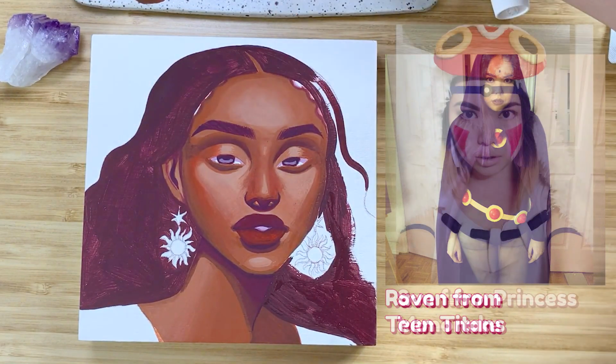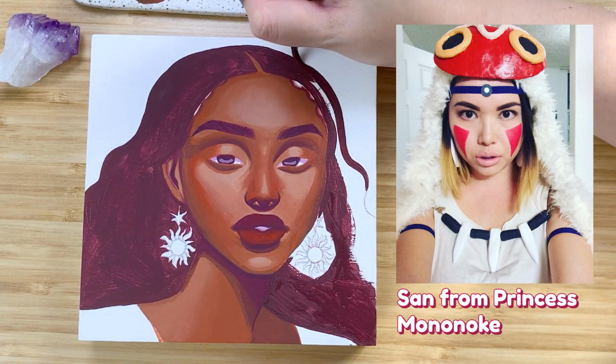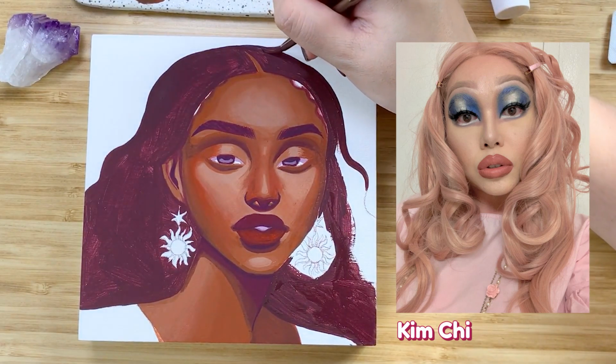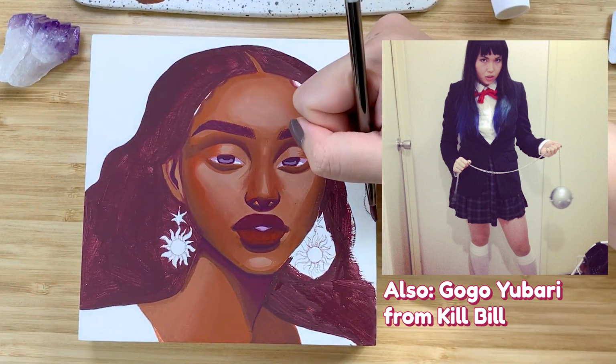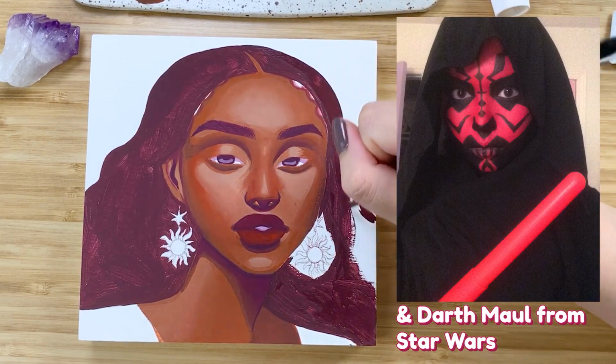Oh, and I don't think this technically counts as a cosplay, but I also went as Kimchi, the drag queen, last year. Blocking my eyebrows and doing that makeup was so fun. And I still have that pink wig. I have no other uses for it, but it was very, very fun to have baby pink hair for the evening.